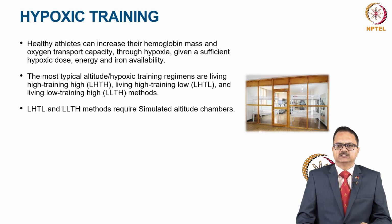These chambers simulate the oxygen concentration at altitude and allow the athletes to train in this chamber at a particular altitude or sleep in this chamber at a particular altitude, depending upon what type of protocol the athlete is following and what sport the athlete is going to participate in. These chambers can also be used to pre-acclimatize the athlete before they go for any competitions in high altitude areas.